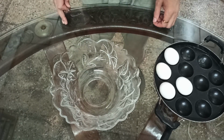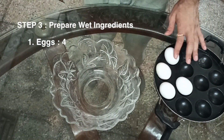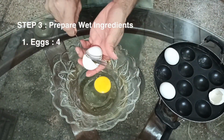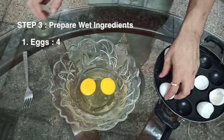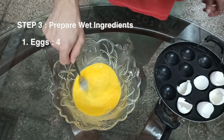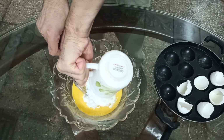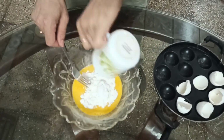And now for the wet ingredients, I start with 4 eggs. About the sugar, I have used the regular sugar. I put it in the grinder, and that's how I obtain the powdered sugar. But if you do not have a grinder, just put the regular sugar granules directly and it doesn't make a difference at all.